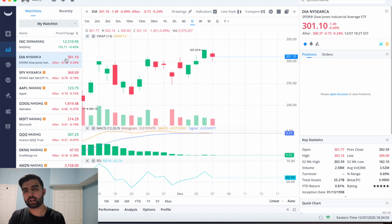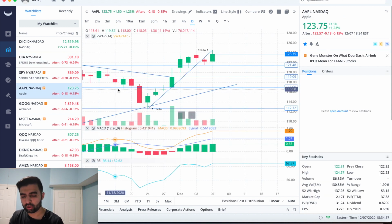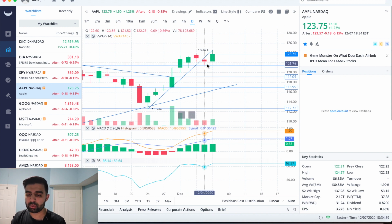The Dow was down about 149 points and down another 73 points after hours, and the S&P was down 0.21%. So compared to all that, Apple did pretty well. But what do we have moving forward, right?